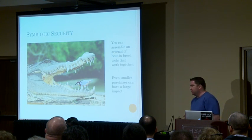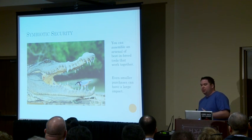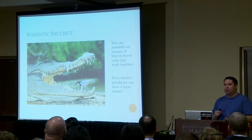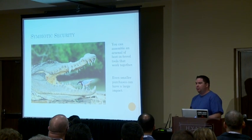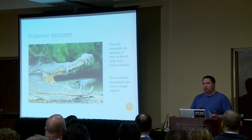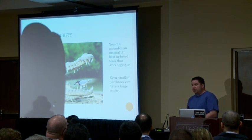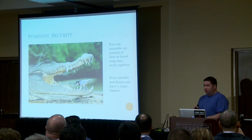Now, if we have both consumers and providers, we have symbiosis, right? And symbiosis means that you can take the best of breed tools, the things that are going to most benefit you in your environment, and we can have those tools work together because they're able to provide data and they're able to consume data from each other. It also means that within your enterprise, even a smaller purchase can have a much larger impact. So take that Countersnipe IPS that was only $500. In and of itself, if we evaluate that tool within the IPS silo, it's probably pretty worthless, right?